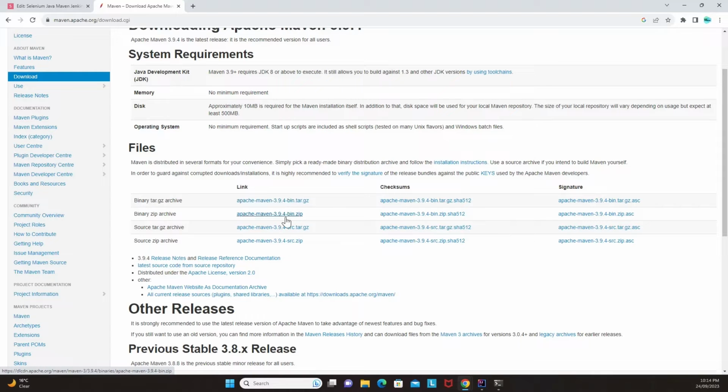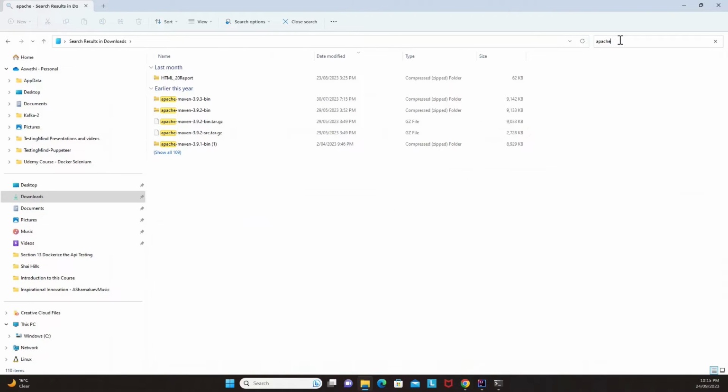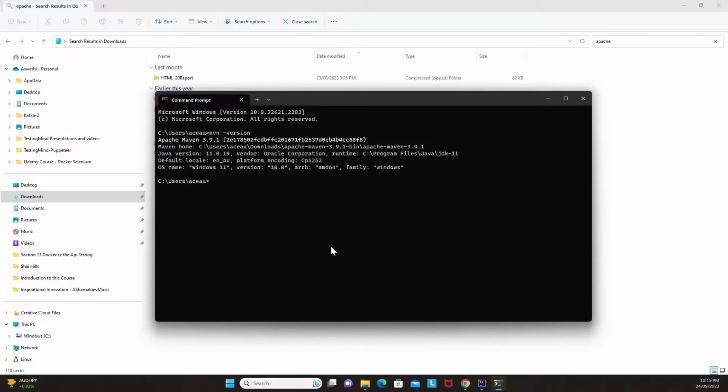Now you can go for the .zip file, or you can go for .tar.gz as well. What I have done is double-clicked on this particular link, and it has downloaded to the default download location. Now it is important to understand where exactly this has been downloaded. If I search over here in my downloads folder, you can see the different versions of Apache Maven that I have downloaded. That's the reason that when I ran mvn --version, it was picking up from the Apache Maven in the downloads folder.